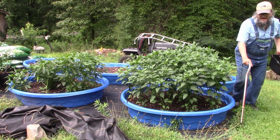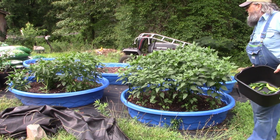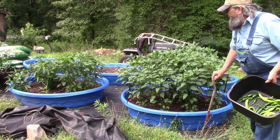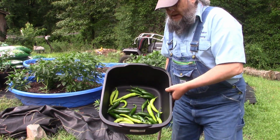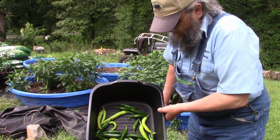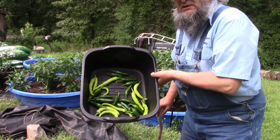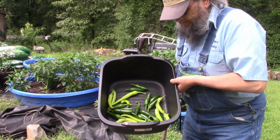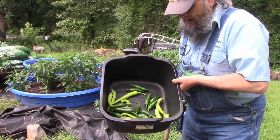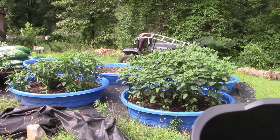I believe that was 5 jalapenos out of that last pool. So there weren't as many peppers today. I didn't get any bell peppers, but I did get a few jalapenos and a few more of the hot banana peppers. I'm hoping that this is in the screen. We'll go in and I'll recount them and be for sure how many I got of each of them.